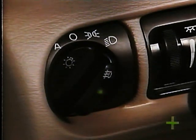You'll notice that a small green light on the switch will illuminate. Fog lamps will only come on when your headlights are on low beam. Turning on high beam headlights will automatically shut the fog lamps off, and they'll return when your headlights have been restored to low beam.